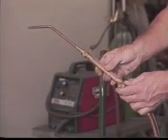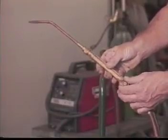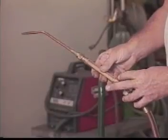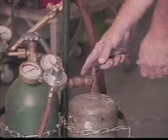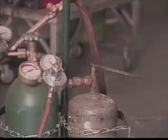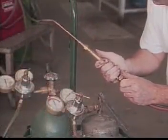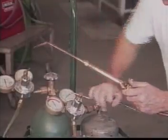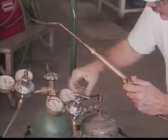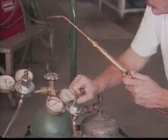When lighting your welding or cutting torch, there are certain precautions and procedures. First, purge the hoses. Open the valve on the acetylene cylinder. This should never be opened more than 1 1/2 turns, and 3/4 of a turn is preferable. Open the acetylene torch valve 1/4 turn. Adjust the acetylene to working pressure, which is less than 15 pounds per square inch gauge or 30 pounds per square inch absolute. Close the acetylene torch valve.